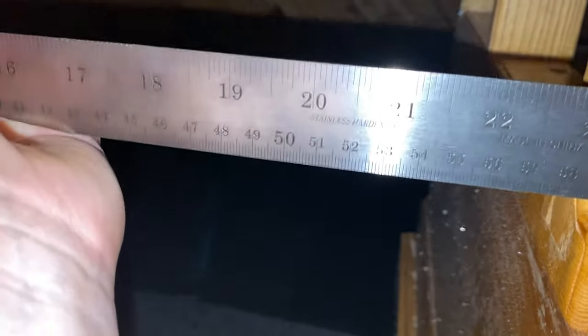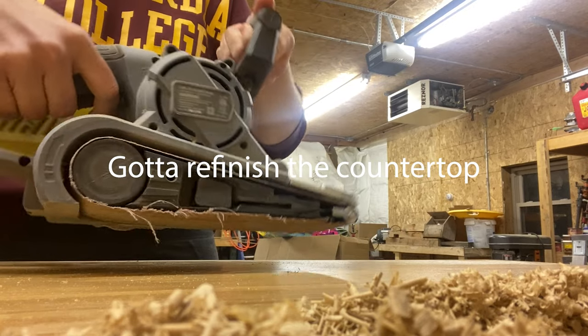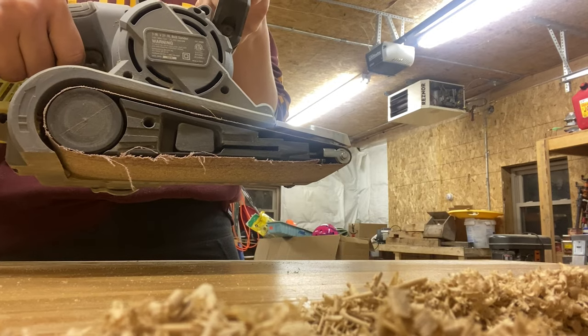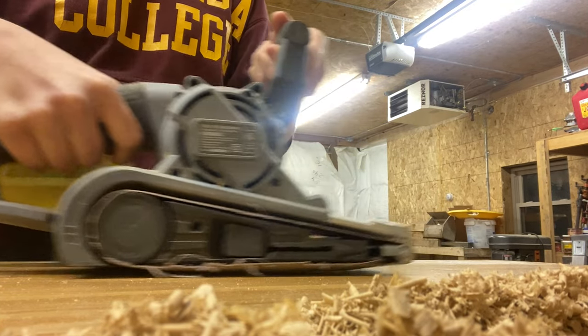23 inches by 24 inches. You want to go with the grain, so only go this way. Back and forth, and you can kind of move it a little bit side to side. Right, so like pull it and set it down? Yeah. Okay. Yep.